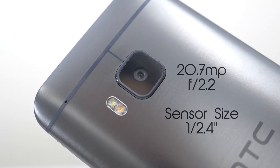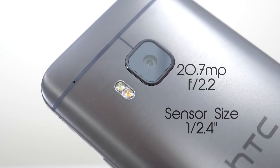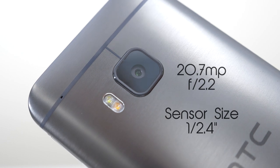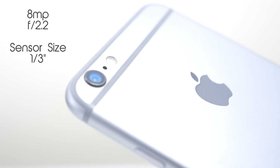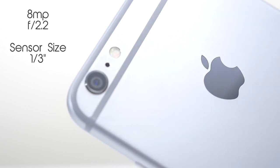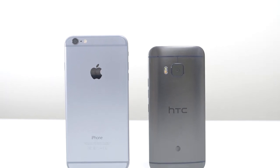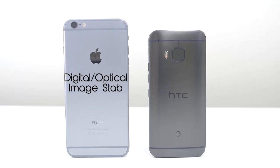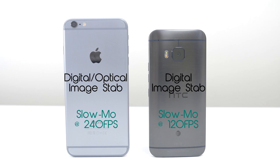So the M9 has a 20.7 megapixel rear facing camera with an aperture of 2.2 that can shoot up to 4K resolution at 30fps. And the iPhone 6 Plus has an 8 megapixel camera with an aperture of 2.2 that can shoot only up to 1080p at 60fps. Some notable camera features on the 6 Plus include digital and optical image stabilization, as well as continuous autofocus. Unfortunately, the M9 has only digital image stabilization, but the M9 can also shoot in slow-mo at 120fps, whereas the 6 Plus can shoot in 240fps.